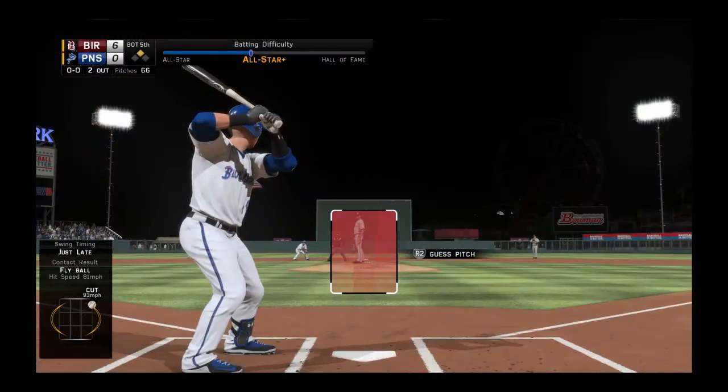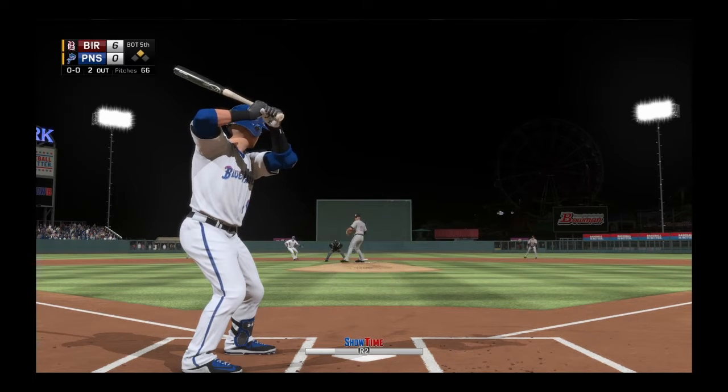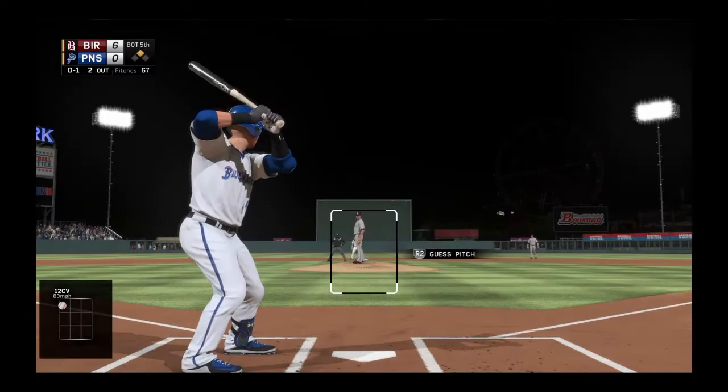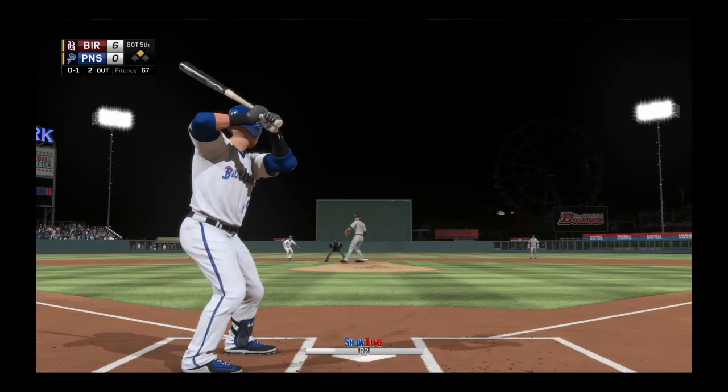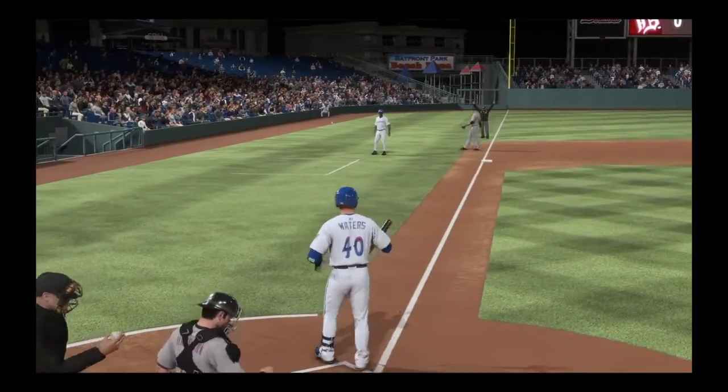Casey Waters will dig in again. He popped up in his first plate appearance and flew out last time around. Well, he's putting the ball in play, but clearly getting under it too much right now. It'd be nice for him to stay through one right here. A little quick on that swing, and he finds himself behind 0-2.